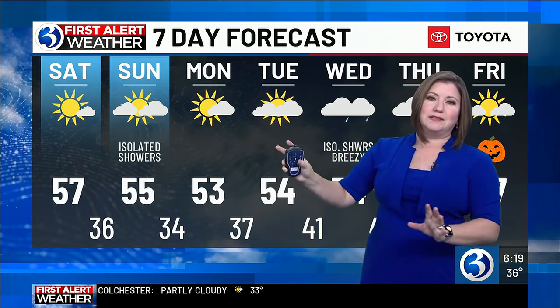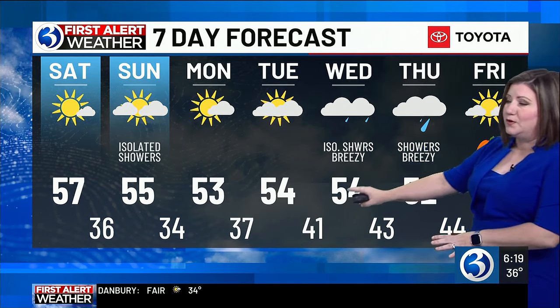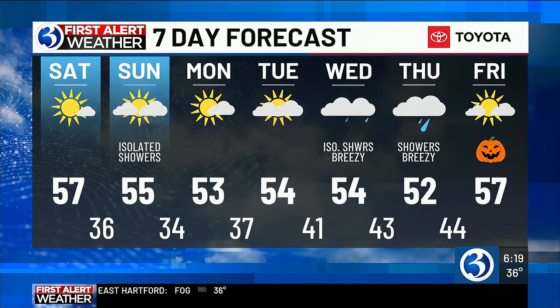Back here locally, as mentioned, today's a little bit brighter start, a few more clouds, and then tomorrow a little cooler, with isolated showers that can't be ruled out. It's just more bouts of clouds than anything else. Even frostier Monday morning, cooler than average. 60s are normal. We're going to fall well below that. And yes, we're watching Wednesday into Thursday. Right now, going with mainly dry weather, though.